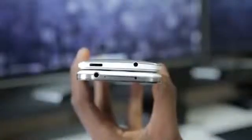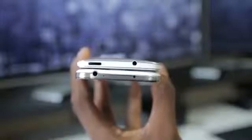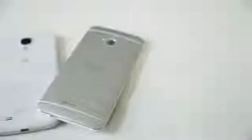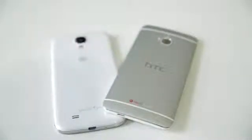So when you hold them side by side, you'll notice the shape of the phones, with the Galaxy S4 being much more square and the One being more tapered along the back. And there's also the weight. Naturally, the metal HTC One will feel significantly heavier in the hand, and in fact, it's been said that the Galaxy S4 feels really light. It feels lighter than it looks, so there's a pretty big weight difference here.